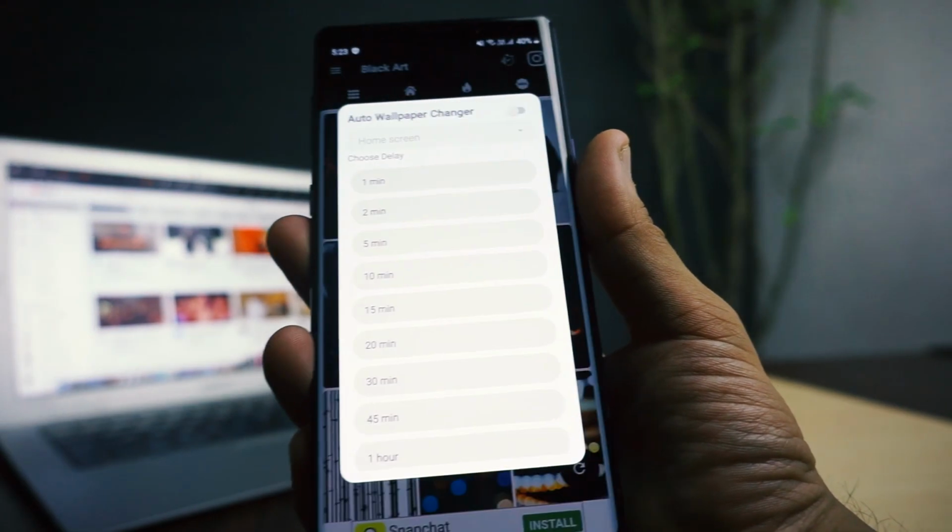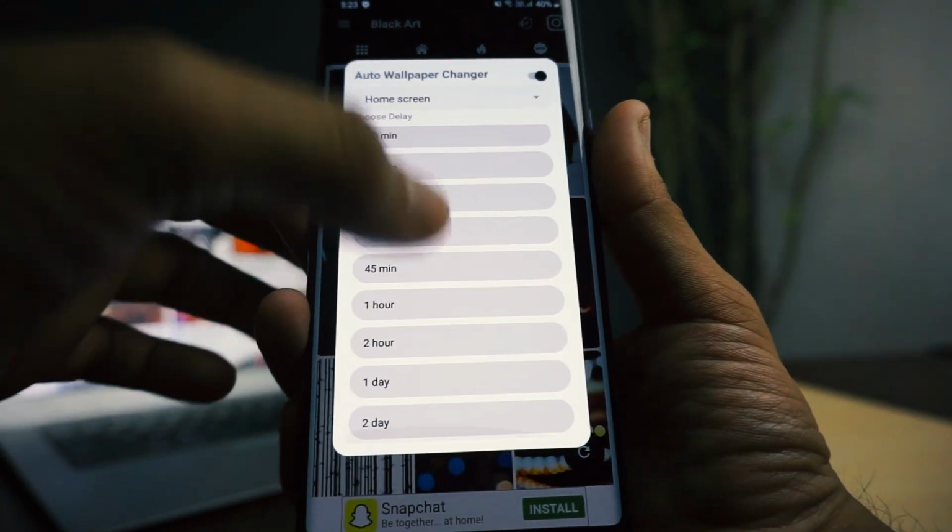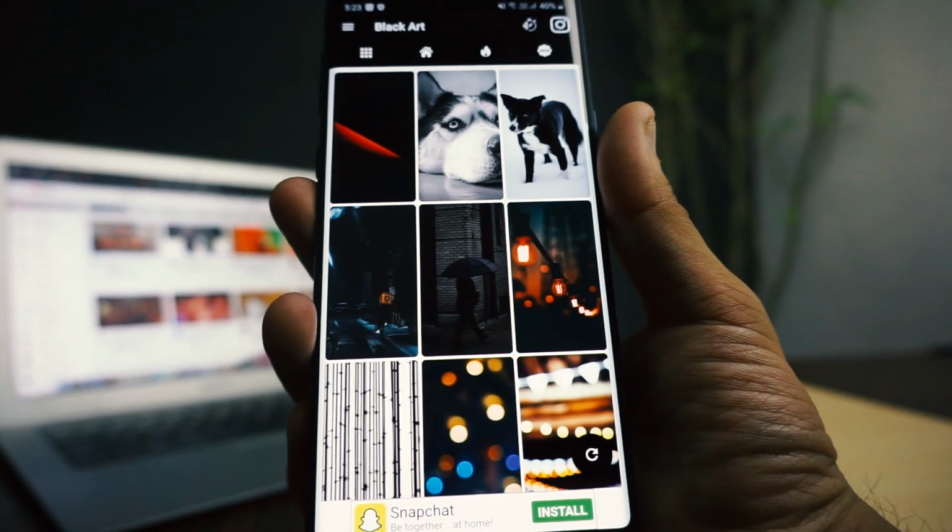The one best feature of this app is Auto Wallpaper Changer. You can set the timer after which you want the app to change the wallpaper automatically.